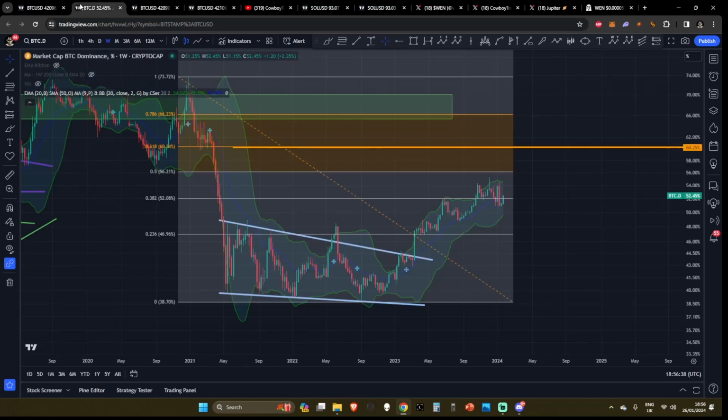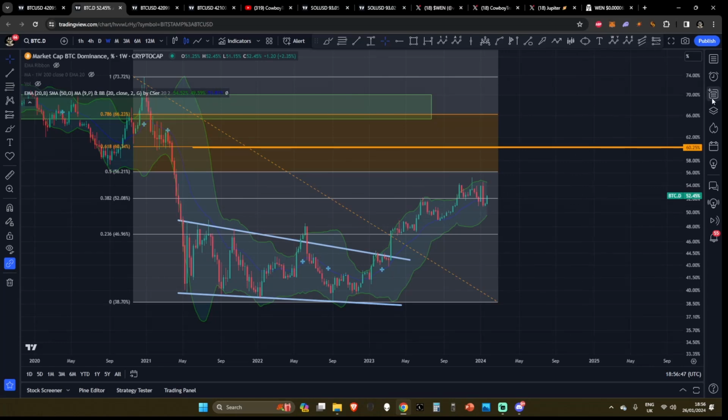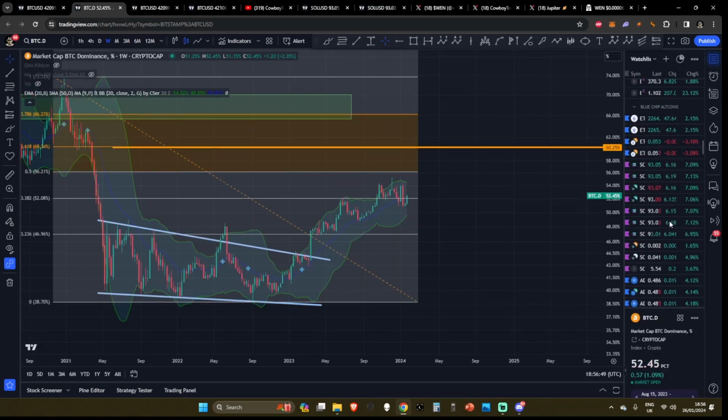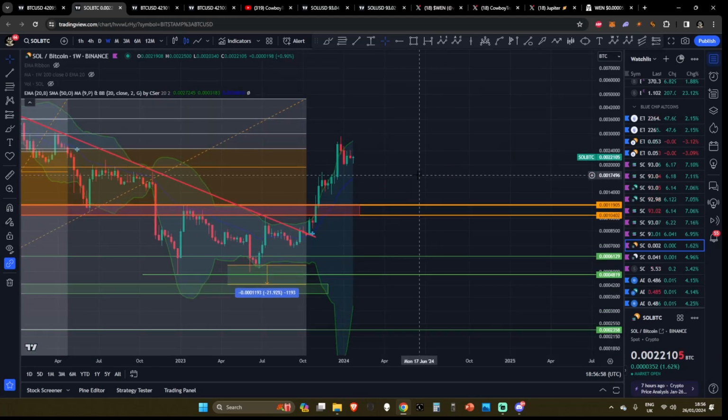You come over to the Bitcoin dominance, and you see the Bitcoin dominance regaining strength right now on the weekly time frame. It's been pushing up for the past 2 weeks. While Bitcoin has been outperforming, this isn't the case for every single altcoin. If we're coming over to Solana, the SOL/BTC pair really doesn't want to break down to the downside, and Solana is up 7% today, outperforming Bitcoin by about 2%.